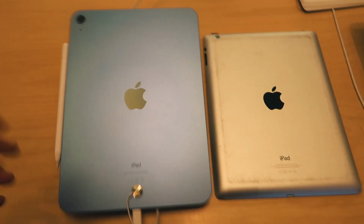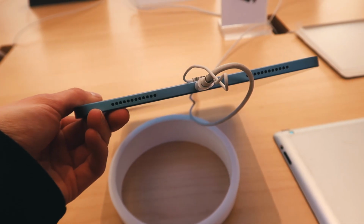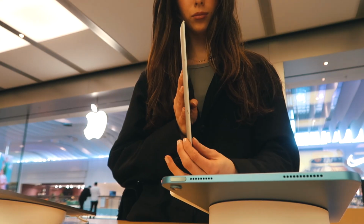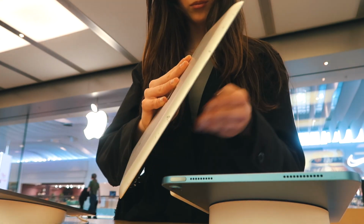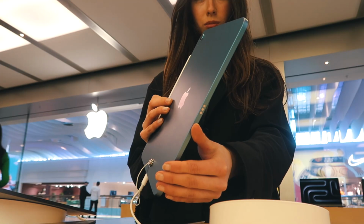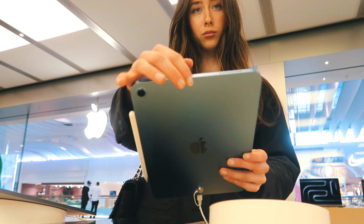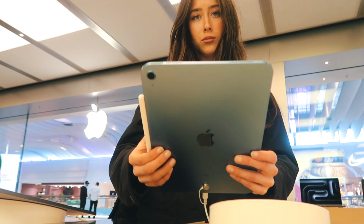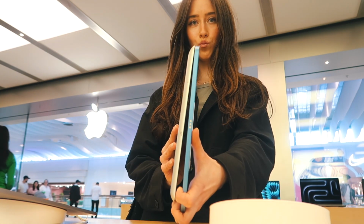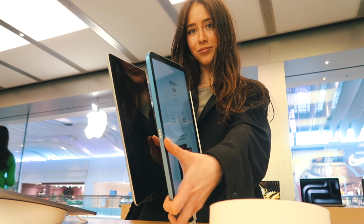But the new iPad also has Apple Pencil support, which the old one didn't have. Also, the microphone is apparently on the side on the old iPad instead of on the bottom. The old iPad is also so much heavier than the new one, but honestly, I like the design a lot better. The corners are a lot more rounded and not so sharp, because on the new iPad the corners are super sharp. I definitely prefer the 12-year-old iPad on this one because it is so much more comfortable to actually hold in your hands.